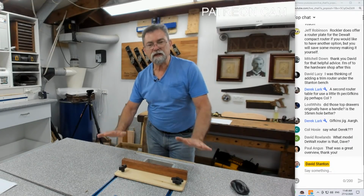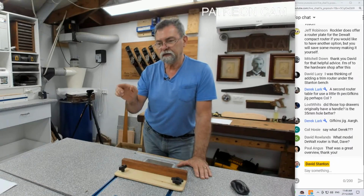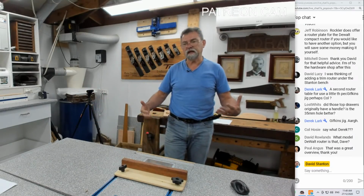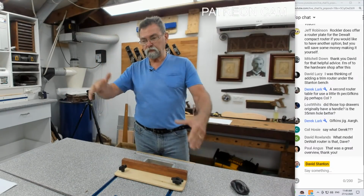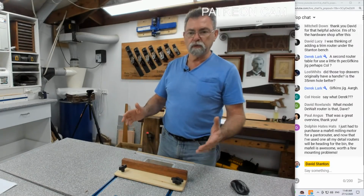Also, this bench here is exactly the same height. Well, sorry, it's 2 millimeters lower in height than my outfeed table for the table saw, because that's basically what this is, an extension of the outfeed table. So I can cut a full sheet of 8 foot by 4 foot melamine plywood. It'll come out from the table saw and sit. It's not going to tip over or go anywhere. It works really well.